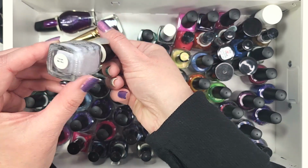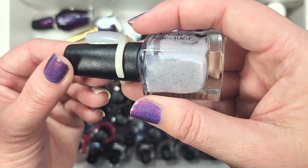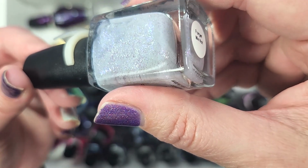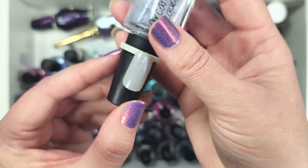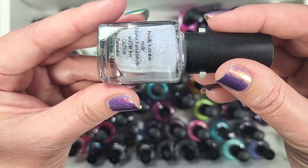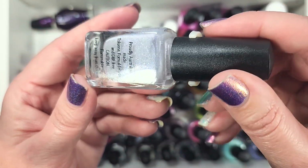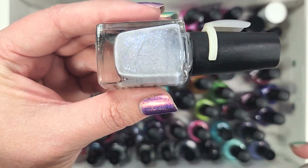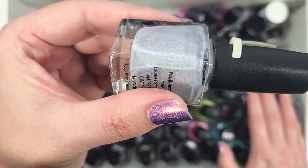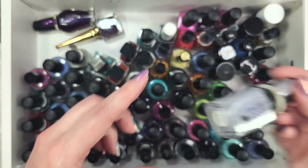Let's see. This one from Arcane is Forget Me Not. It's a very light gray, almost like a white leaning gray. And then there's some white matte glitters and a larger particled purple and blue shift in there. This one I think I'm okay letting go. Yeah, it's just not gray enough to be interesting to me. It's a little bit too in the middle between a gray and a white for me. So that'll be our first in the destash, Arcane Lacquer's Forget Me Not.